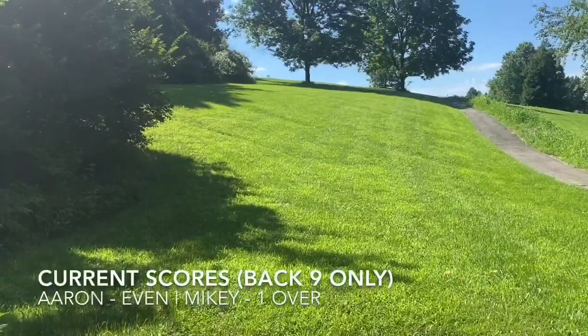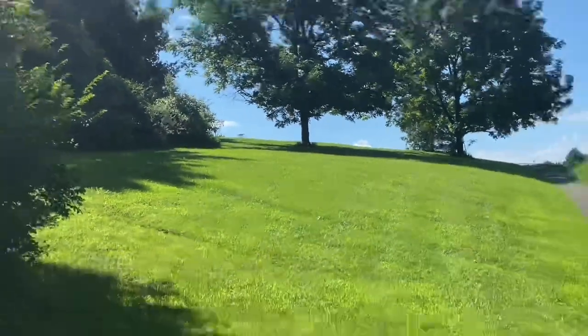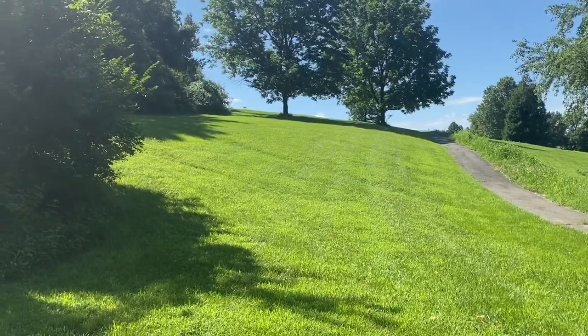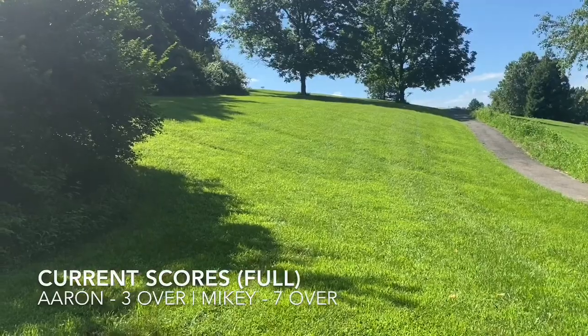All right, we're now on to hole number 11. It's pretty much straight uphill. You can see the top of the basket up there. I believe UDisc has it right around 300 feet, but with the uphill, you've got to pump something up there pretty hard to give yourself a birdie look.